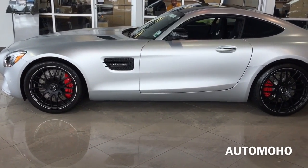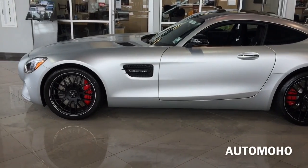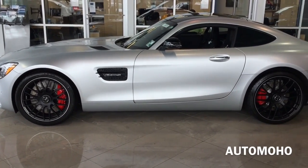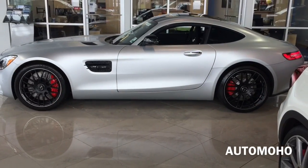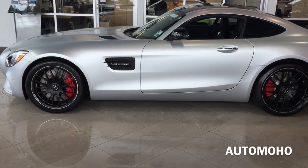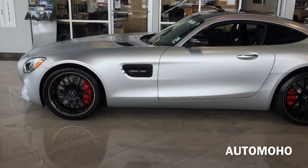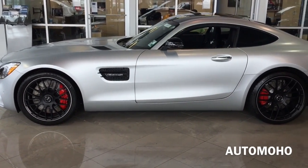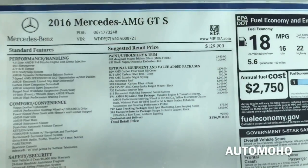The 4-liter biturbo V8 engine in the AMG GTS is even more responsive. With 503 horsepower and 479 pound-feet of torque, it can hit 0 to 60 in just 3.7 seconds, according to Mercedes. Better yet, in a recent road test executed by Car and Driver, the AMG GTS managed to accelerate from 0 to 60 miles per hour in just 3 seconds and ran the quarter mile in just 11.2 seconds.